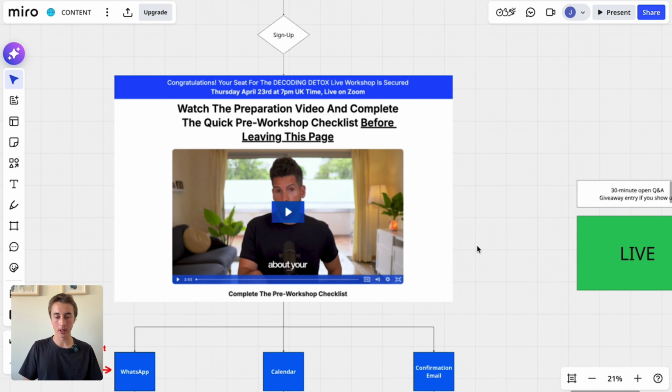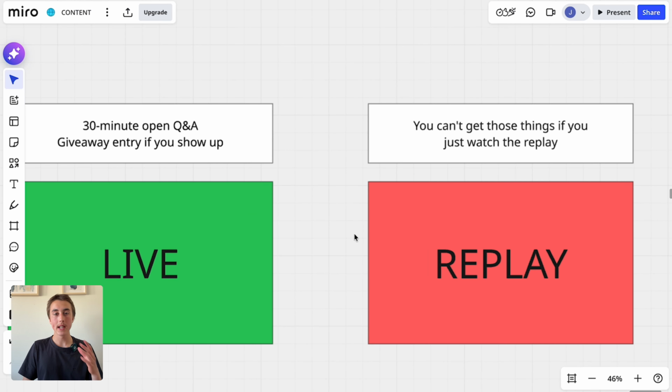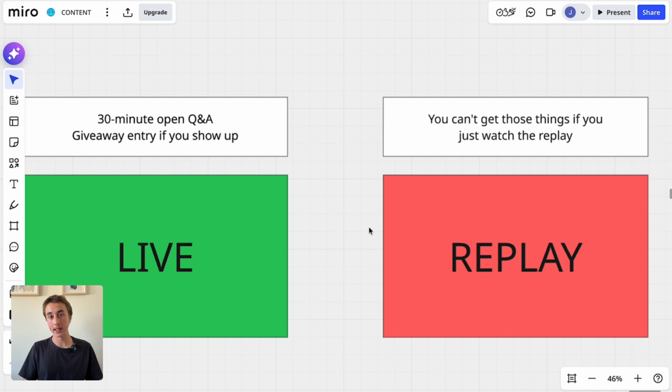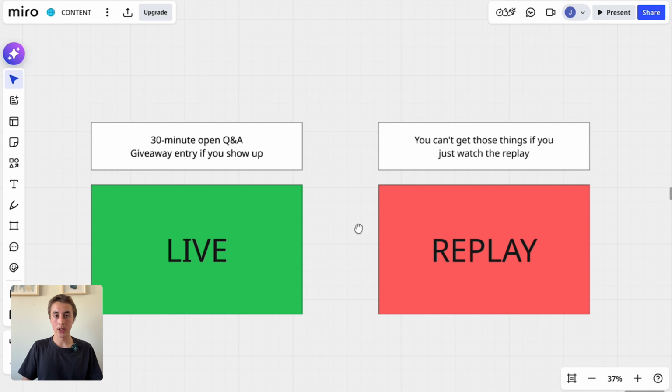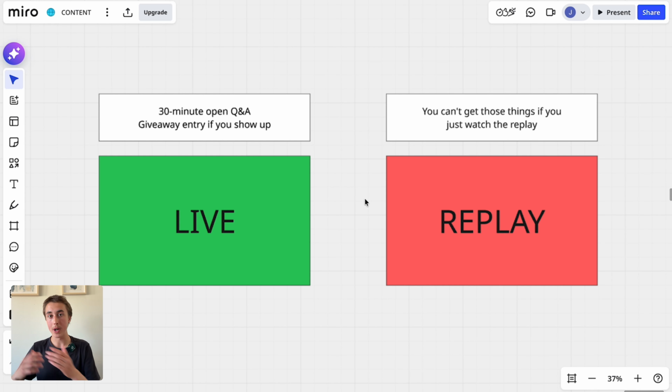Then the last important thing on the nurture and reminding section is you need to give them reasons to actually show up live instead of just waiting to get the replay. Because if you don't do that, then you'll see a higher increase in people just waiting for the replay, and people are less likely to take action on the replay because they're less likely to sit through the entire thing because it's not live and they don't really have to do it.